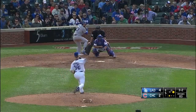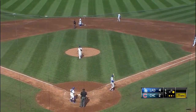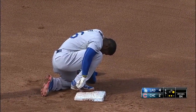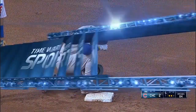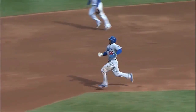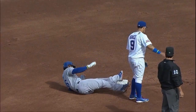On 3-2, there he goes. You were talking about slides earlier, Oral, and it looks like Yasiel hurt himself on that slide. Stan Conti comes running out immediately. Oh, no. What's he doing? Oh, God. Left ankle. The right, right ankle. The right one. Right ankle. Got it.